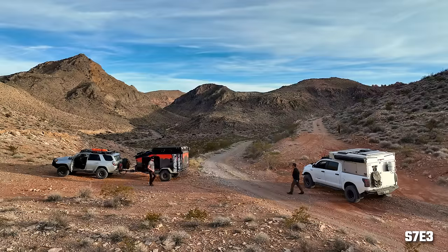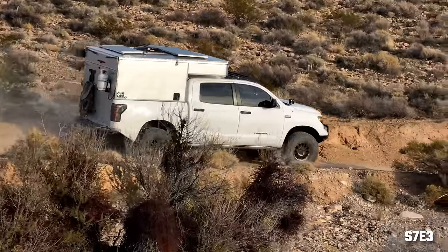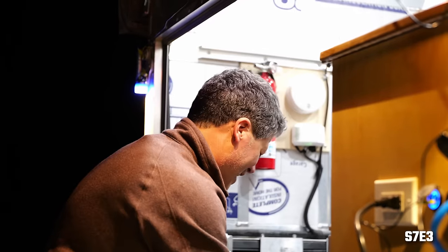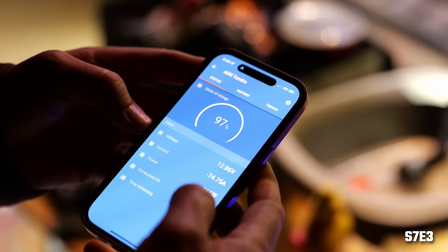While Keith is no stranger to the channel, this time he's brought along his new Tundra project instead of the usual 4Runner and Turtleback combo you've seen before. I'm really stoked to see his new project in action and give you some sneak peeks into his setup during our trip as he shakes down some of his freshly installed systems.